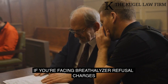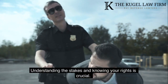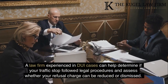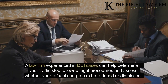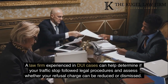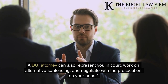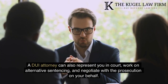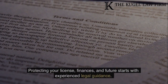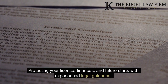If you're facing breathalyzer refusal charges, understanding the stakes and knowing your rights is crucial. A law firm experienced in DUI cases can help determine if your traffic stop followed legal procedures and assess whether your refusal charge can be reduced or dismissed. A DUI attorney can also represent you in court, work on alternative sentencing, and negotiate with the prosecution on your behalf. Protecting your license, finances, and future starts with experienced legal guidance.